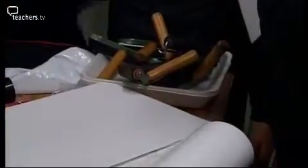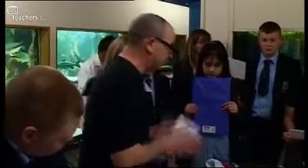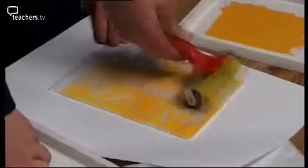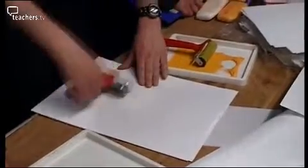Okay, so you've all got a piece of this with a drawing of some sort on it. Okay. What we need to do now is be able to print this. Now, I'm not pressing on hard when I'm doing this. I'm just letting the weight of the roller pick up the ink. Piece of paper over the top. Now, again, you can do it with your hands, but if you get a clean roller, you can see it going through now. Yellow here. Yeah? So you're going over the whole thing.